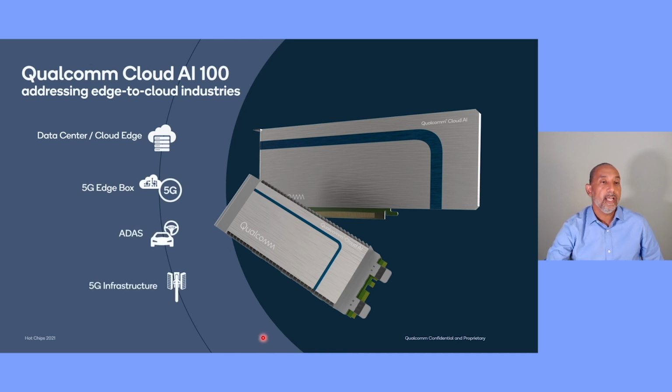In conclusion, the Cloud AI 100 is a scalable and power-efficient solution for inference acceleration across a gamut of product domains, including data centers, 5G edge boxes, ADAS, and 5G infrastructure. So I conclude my talk, and I'm open for questions. Thank you.